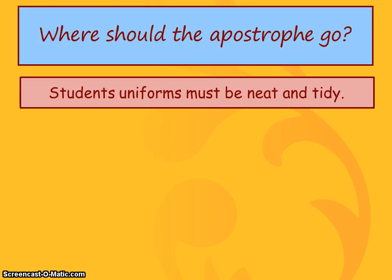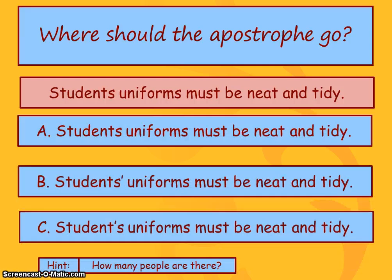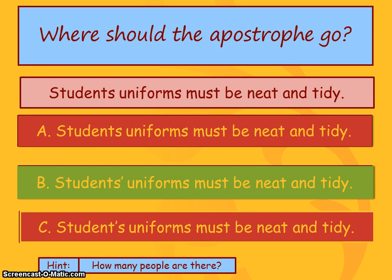Okay, one more to test you. Where should the apostrophe go? The sentence is, students' uniforms must be neat and tidy. Hint, how many people are we speaking about? Correct answer, B. We're talking about more than one student, so the apostrophe goes after the S.